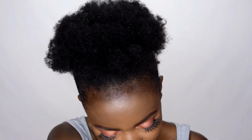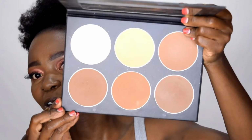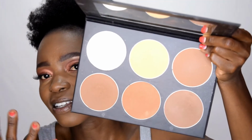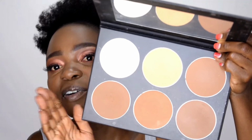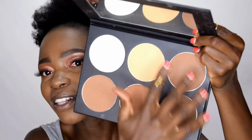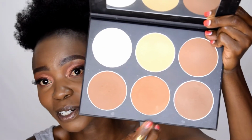Then I'm going to go into my Cara Beauty palette. This one right here is a powder palette. But if you see, these shades are very good for contouring. Okay, they're good for contouring, all of them. If you're a dark skin or melanin kind of girl, they're good for contouring, and they're also good for powder. Now the only problem is all these shades are matte except for this one. This shade right here has a little bit of shimmer to it.